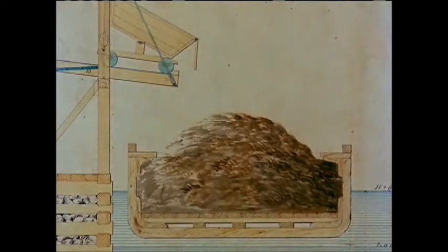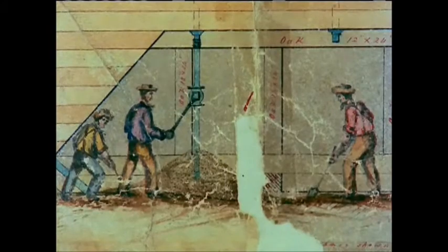Each decision was described in a drawing, hand-painted with meticulous care, often by Roebling himself, for the benefit of those craftsmen who couldn't read or speak English. On paper, it all worked perfectly.